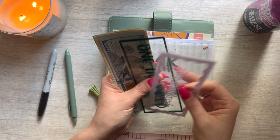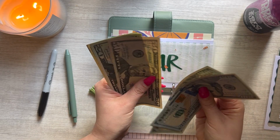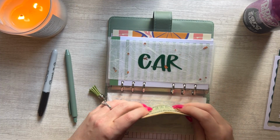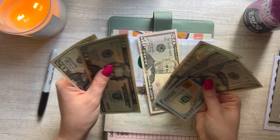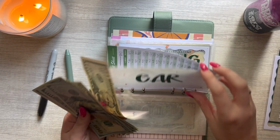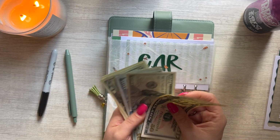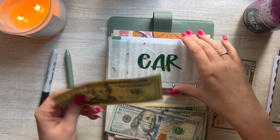All right, so we had $600. We have 1, 2, 3, 350, 370, 390, 410. 30, 20, 40, 60. Yes, 10. Okay, so let me make change so that I can leave 10 in here, because I'm going to need to leave 10.